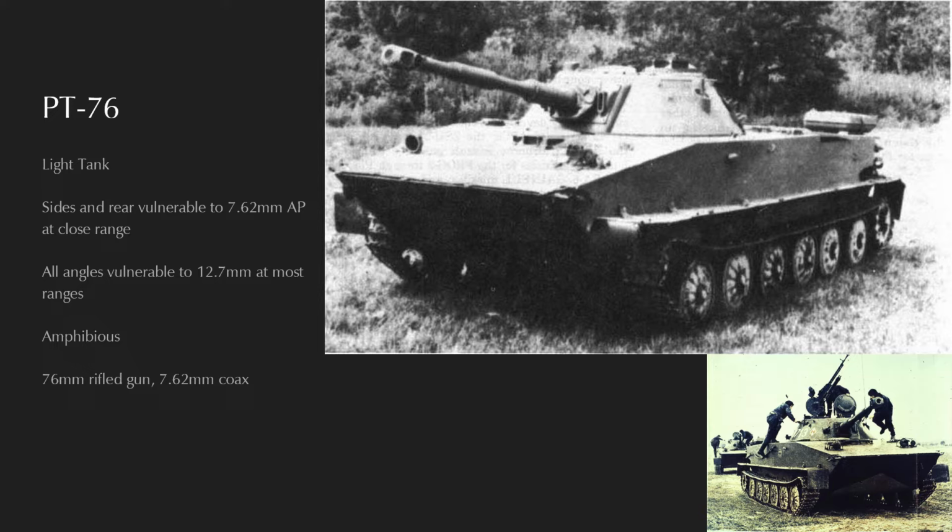It was armed with a 76mm rifled gun and a 7.62mm coaxial machine gun, which was capable against contemporary NATO light armor and the sides of contemporary NATO main battle tanks, and had a HEAT shell with marginal frontal performance against the NATO main battle tanks of the 1950s, but was of dubious utility by the 1970s.